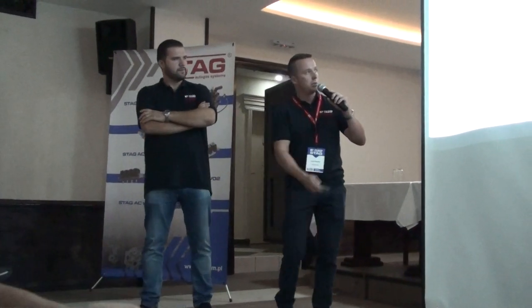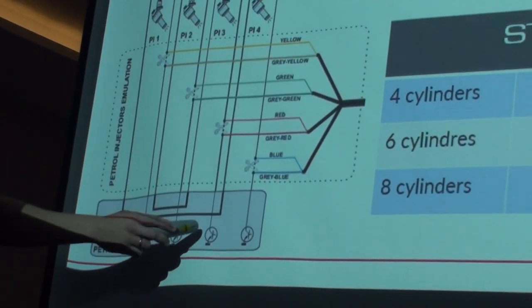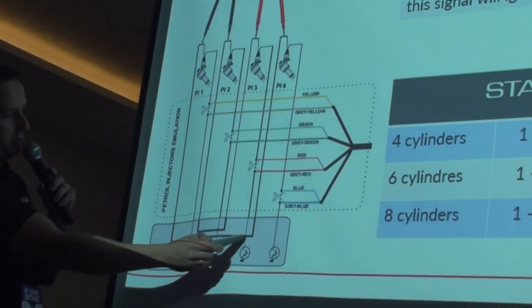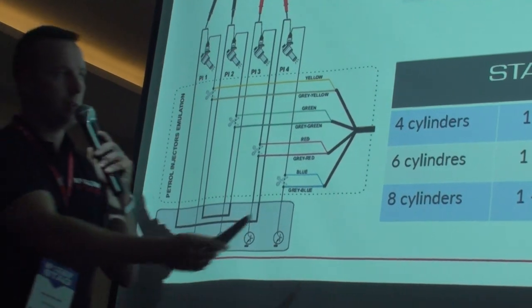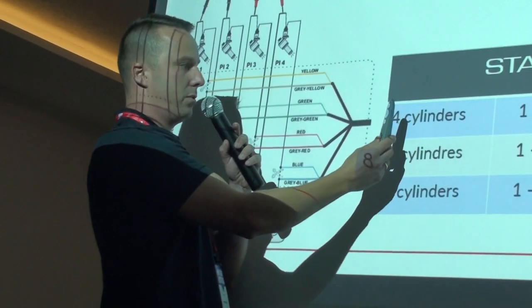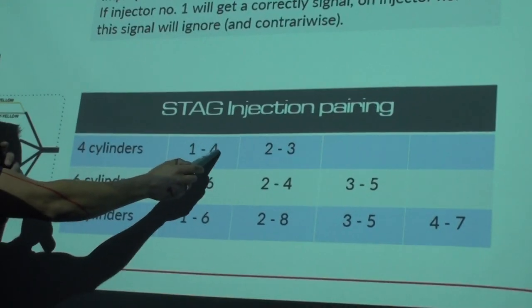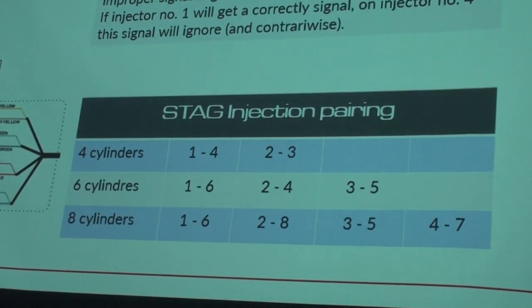Please look here. The control signal for each cylinder is separate, and we cut this control signal, but the power supply is connected together, working in pairs, and our controller, the STAG controller, is prepared. When we have four cylinders, STAG knows that the first injector must work with injector four and the second injector with injector number three.